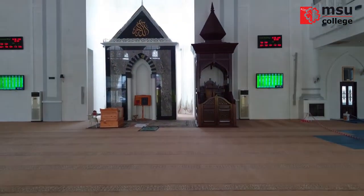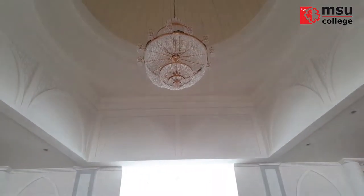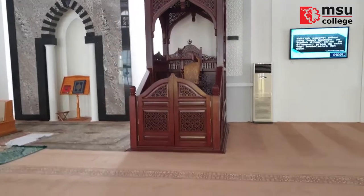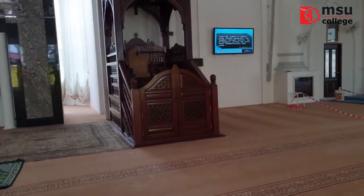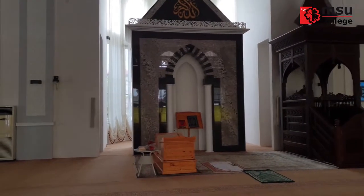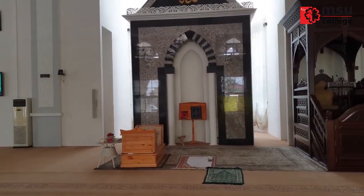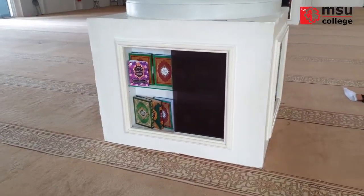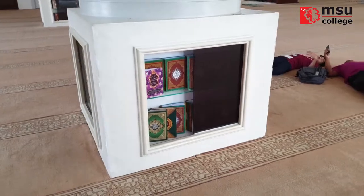This is the main praying hall. The chandelier hanging from the ceiling really gives the mosque a classic feeling. For Friday sermons, also known as khutbah, this is where the khatib will sit while delivering the sermon. The imam for prayers will pray here. And this is where the holy Qurans are kept.